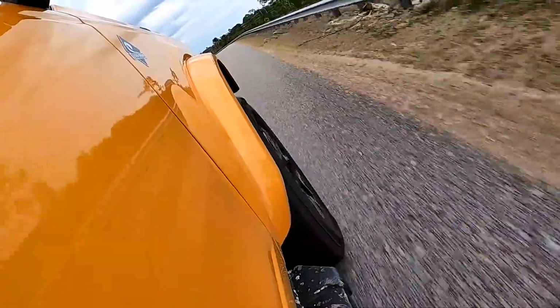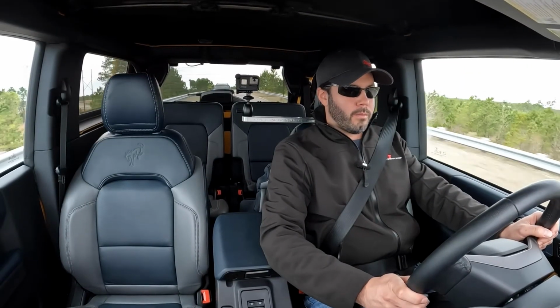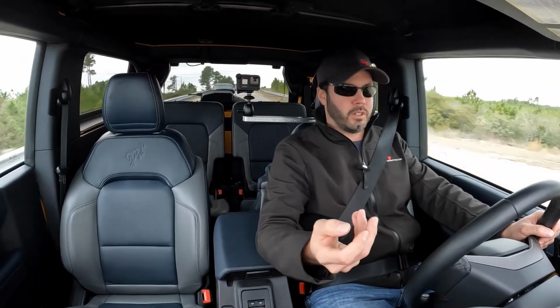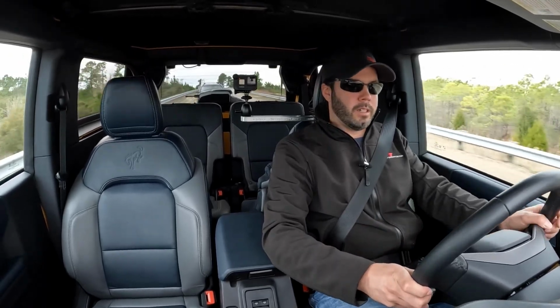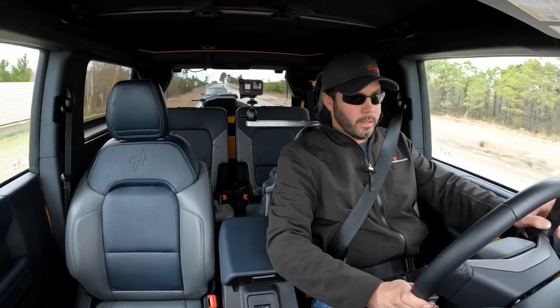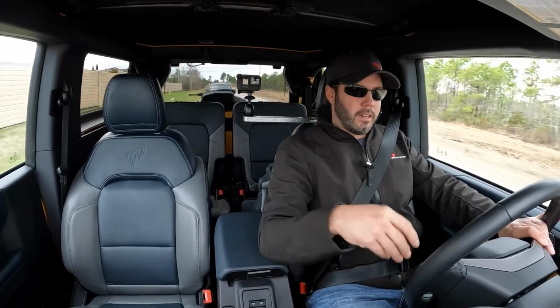Towing ratings, about 3,500 pounds on this two-door, which is not the greatest in the world, but not terrible. You're really limited on these short wheelbase models as far as how much you can tow. So that's no surprise there. Because if you get too heavy on the tongue weight, this thing is just going to porpoise down the road, and that's not going to be any fun for anyone. But you've got a lot of utility for your money. It's easy to take care of, easy to keep clean.